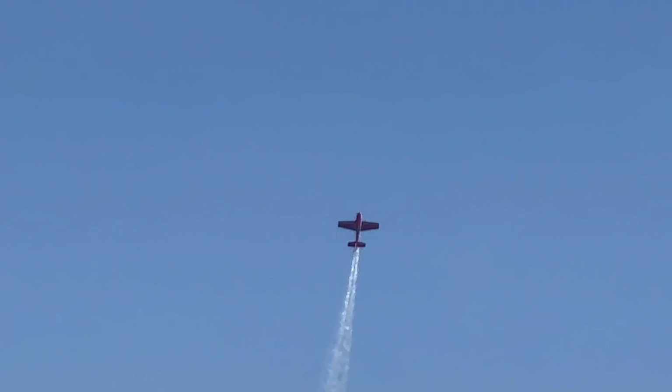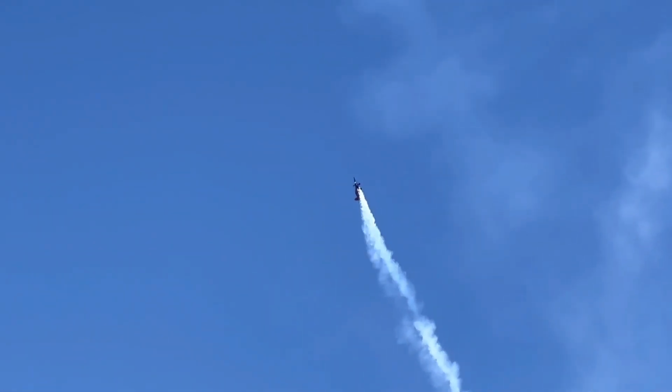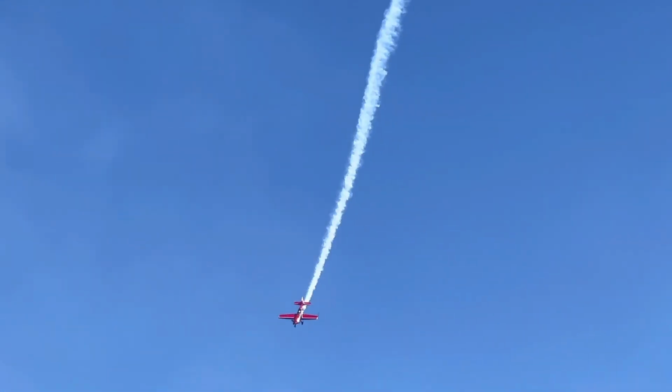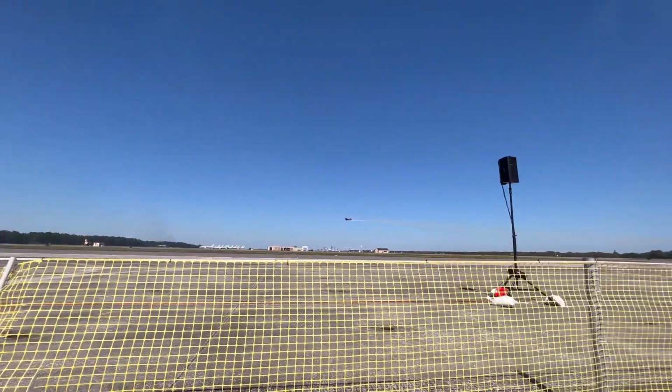It takes a great deal of skill to do what Patty Wagstaff does and make it look so absolutely easy. The knife edge descent, slowly rolling the airplane to the right into the upright position. The Extra series of aircraft is the prize of world champions.